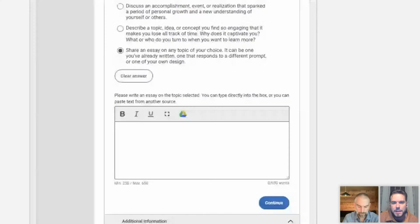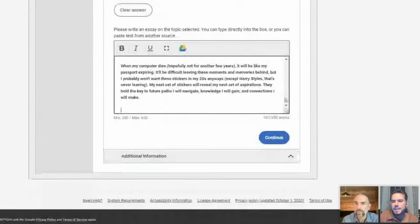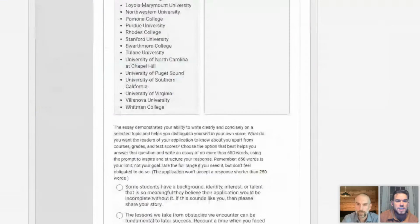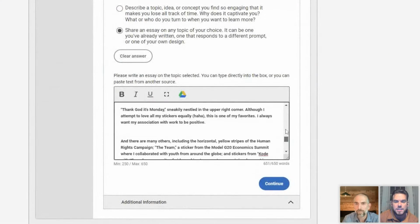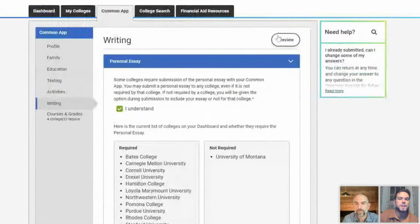So going back to the Common App, I copied my text from my Google Doc, and I'm going to paste it into the box that they have available for me. So here we go. I'm going to paste it. Boom, great. And if I wanted to just press continue and move on to the next section, I could very well do that because I know my essay was very well formatted, right? Great. Okay, let's actually preview and see if what I believe happened is the reality.